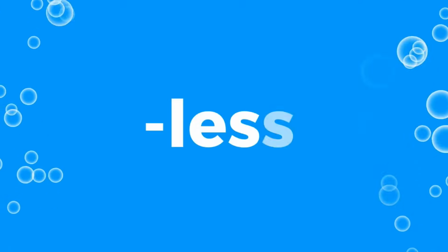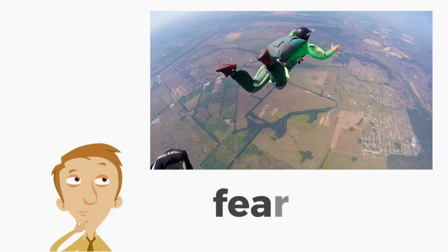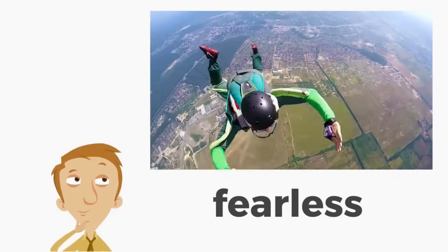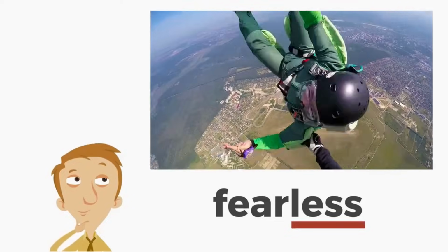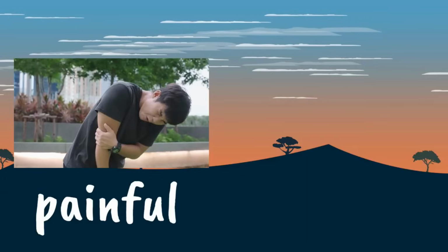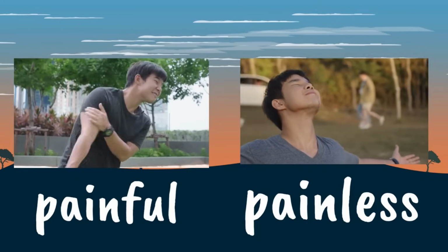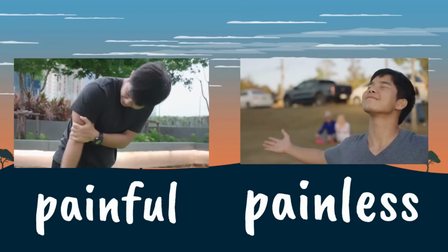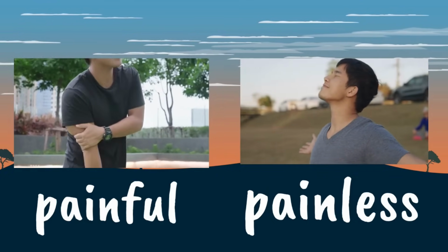Now, we also saw the suffix less, which means without. We saw that with the word fearless. Wow, that's really something. Fearless, without fear. The suffix less is really the opposite of the suffix full. I'll show you. Painful, full of pain. Painless, without pain. They are opposites. Painful means lots of pain. Painless means no pain, to be without pain.